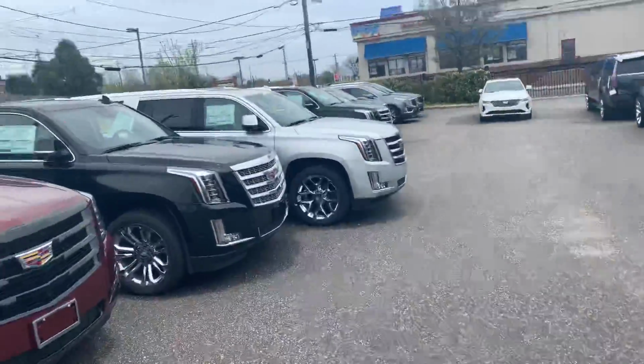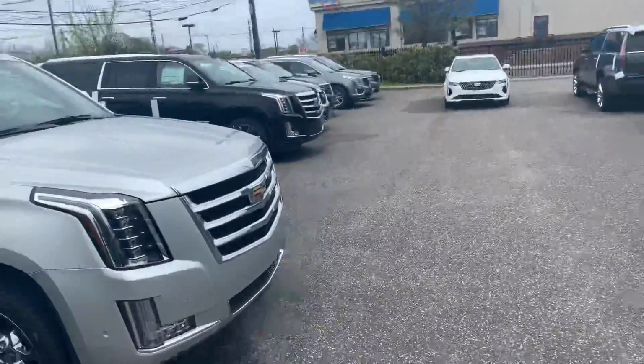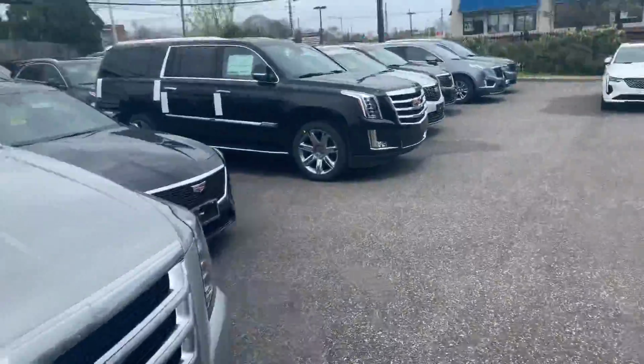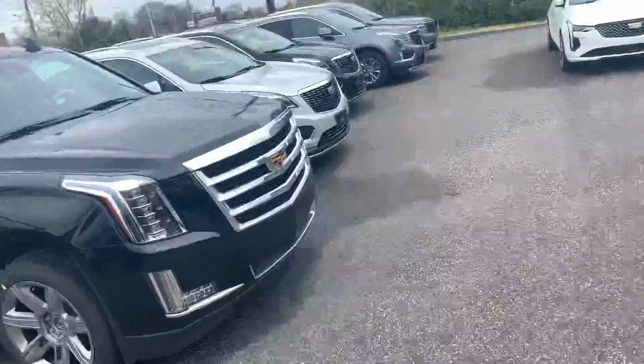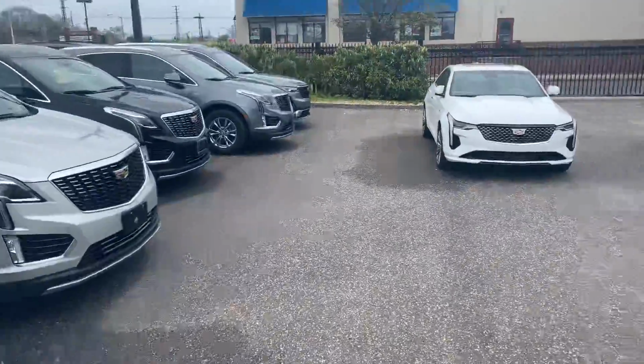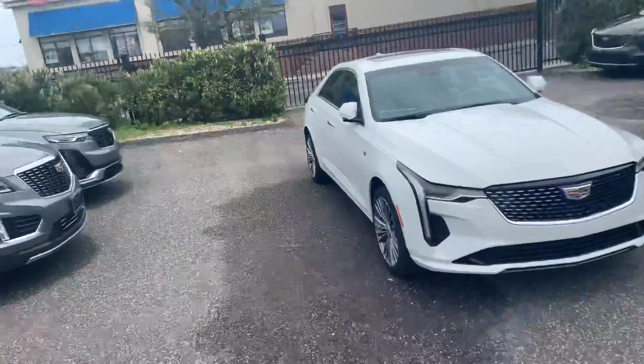GM, because of the coronavirus, I haven't seen a single Corvette C8 on the road, and I haven't even seen any new Cadillacs on the road. Because the problem is, it's like they can't sell anything right now. I've seen one CT5, maybe two, but that's about it.